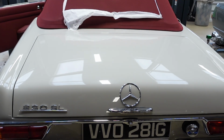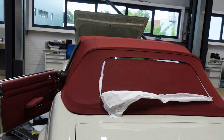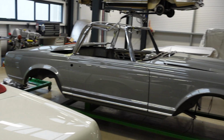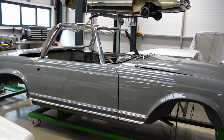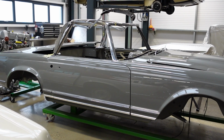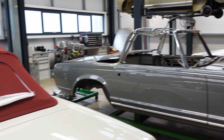So is this level used mostly for storage, or is it used for servicing and storage? No, it's all restoration stuff. Restoration. Going up here, yeah. Nice clean environment for it. Sort of key for one of these cars.